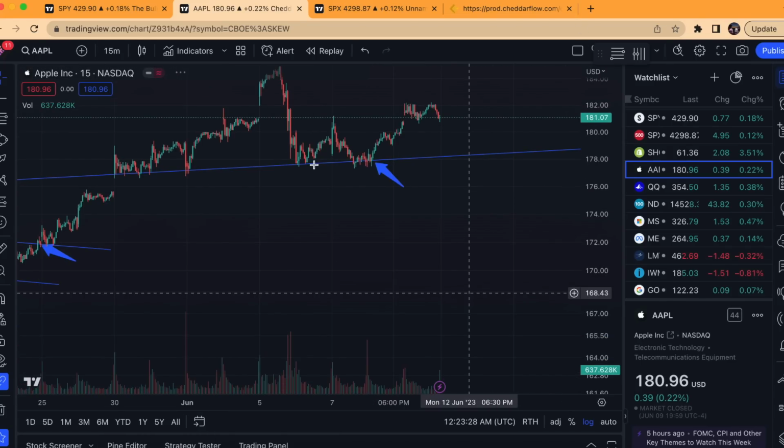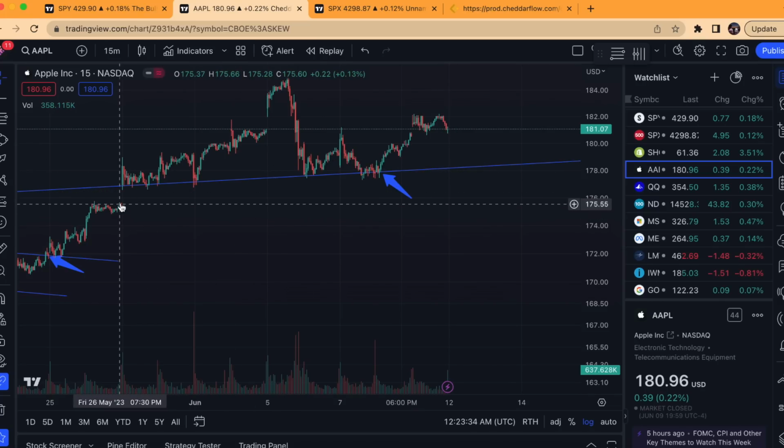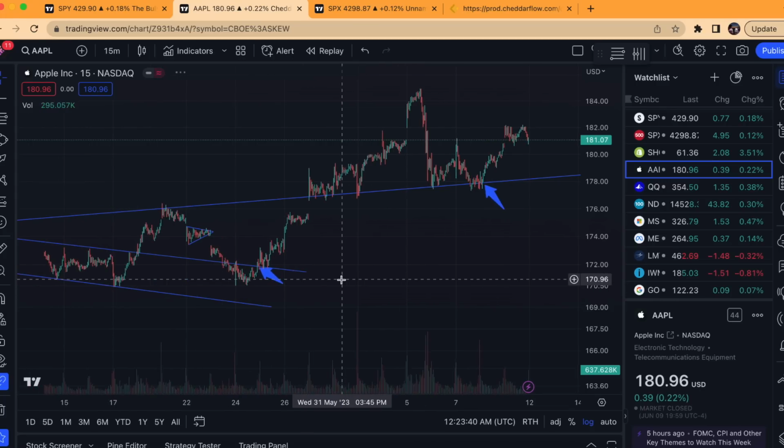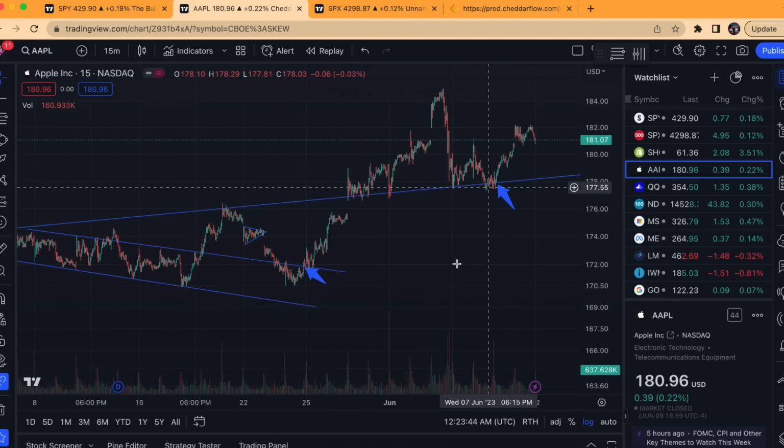which so far it's been able to stay above, but if Apple were to break it to the downside as well as fill this previous gap from over here, that would confirm a lot more downside to around 171, which is our previous key support right from back around this time. And of course, if we were to go back to 171, that would have implications on the rest of the market, especially because Apple has been one of the strongest tickers so far in terms of big tech.